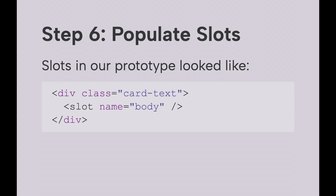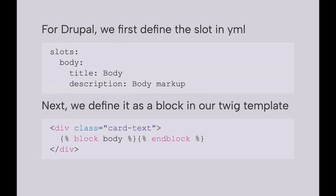In the prototype, it was this slot element. So the Drupal equivalent, first, we need to add the slot to the YAML file to define it. So this is the YAML structure for that. Slots are, because they're unstructured, a little bit more basic than what we'll see for props. But you got to give it a machine name, a title. You can give it a description. And then we define that slot as a block in our Twig template. So this is the same Twig block thing that was before SDCs, but that's just the convention for slots. So it's the block tag and the name body.